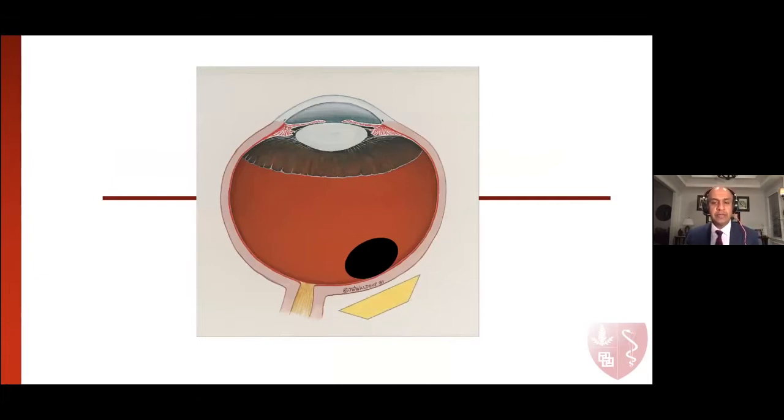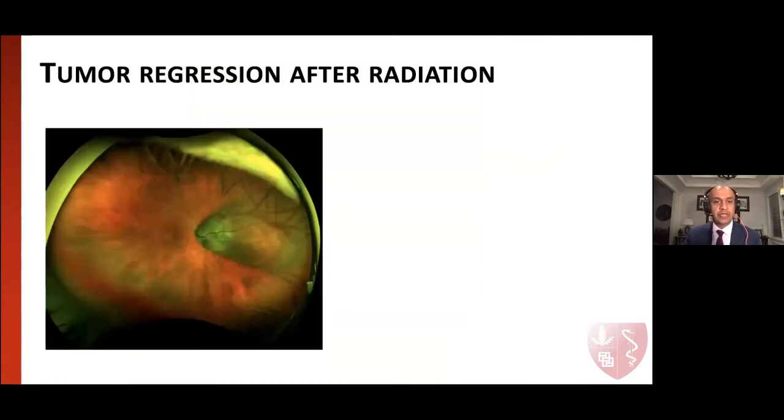And we call this episcleral plaque brachytherapy, where we have this tumor that's within the eye itself. We take them to the operating room and we place a gold-coated disc that has radiation seeds impregnated within it. This is placed on the outside of the eye, and the patient has this in place for about 5 to 6 days. And then upon removal of the plaque, the tumor we watch shrink over time.